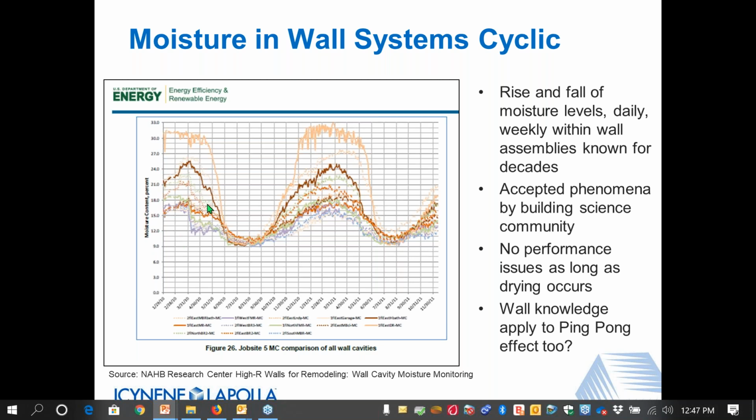And what happens is that they dry out as spring comes on, and then over the summer they get to their lowest point. And then as the new year comes on, they experience more moisture, and that's really because they're experiencing less solar drying. And so this kind of situation goes on repeatedly in wall systems with wood materials. It's an accepted phenomenon by the building science community. And generally, if you ask them, they'll say it's not a big deal, the cyclic situation of moisture in wall systems, as long as the drying occurs and these peaks are not too high. So could this kind of knowledge apply to what's being said in the Ping-Pong effect too?